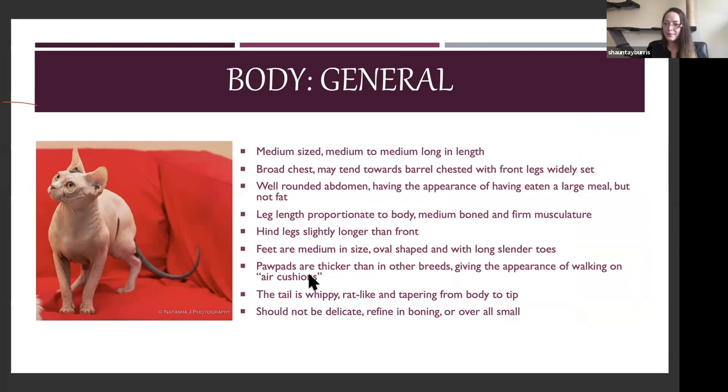The length of the body is important too. It's medium to medium long in length. You don't want it to be so short like an exotic short hair or Persian, but it's also not supposed to be very long and elegant like any of the Oriental breeds. It's right in the middle. It's a medium breed. So medium size, medium length to the body. A broad chest. It might tend towards barrel chested. This is when the whole chest and rib cage looks big, thick, and rounded. That is completely fine in our breed. We want there to be a lot of muscle on the chest.